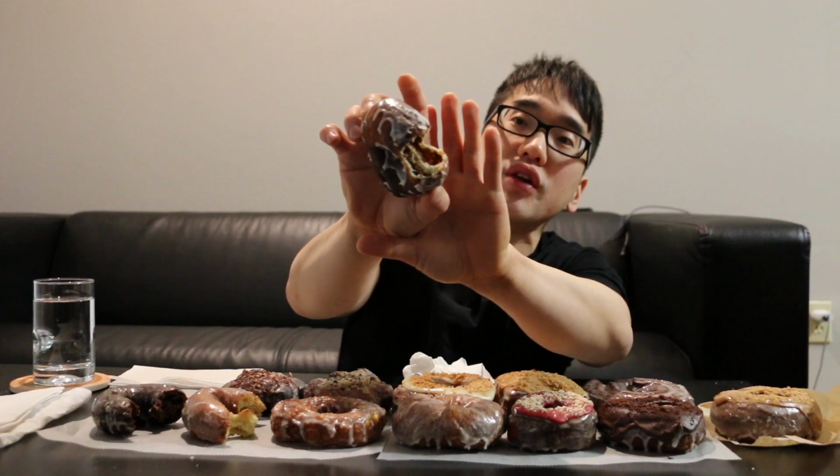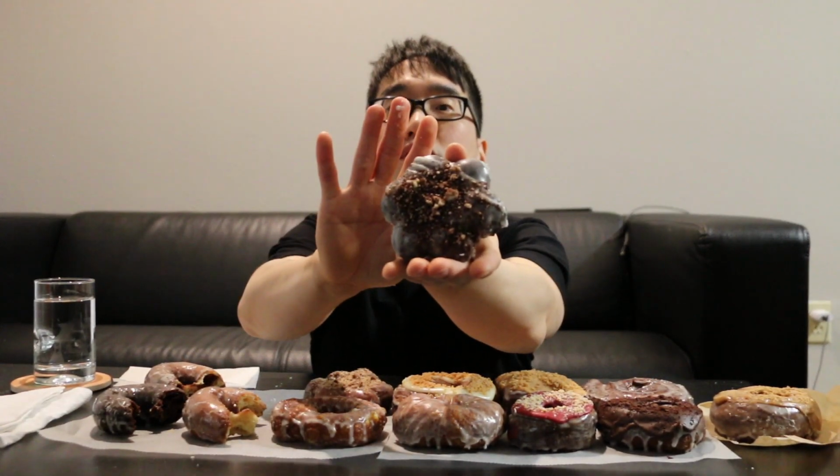See, the interior is quite cavernous, which is interesting. So, like a large air pocket form. Truly amazing. It's the perfect combination of tenderness, moistness, softness. Amazing. And this is a cookies and cream varietal. Take a bite. Amazing.